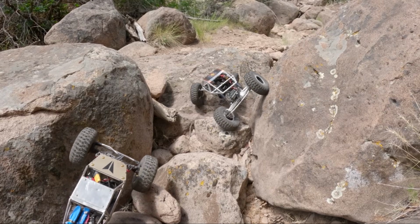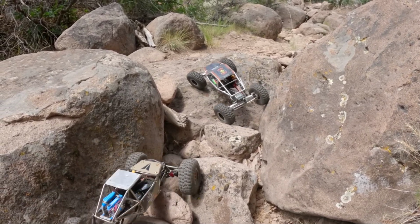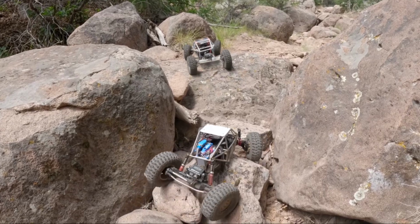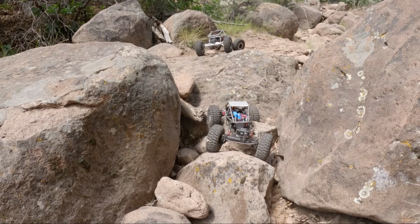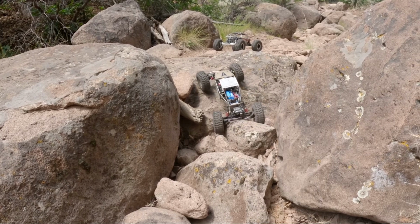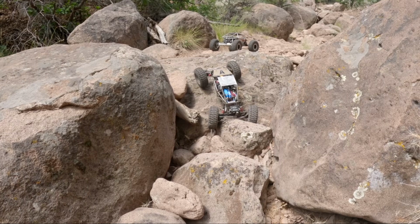I run a lot of gear reduction in my car, so I can really force it through those binds. I run a Hobby Wing Fusion. It's one of the original versions, the 1800 kV. Cameron's got the Fusion Pro 2300 kV, so very nice motor, super smooth, plenty of torque. Yeah, he picked way better lines than I did on that one. I think the narrower track width helped too.